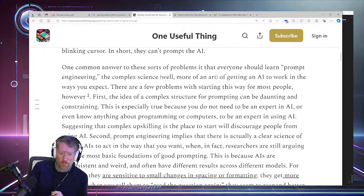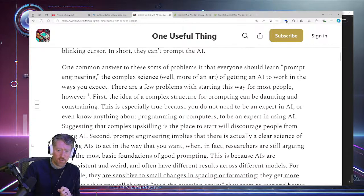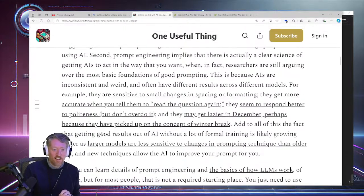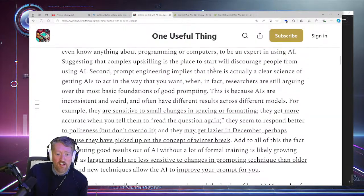Oh, suggesting that complex upskilling is the place to start will discourage people from using AI. Second, prompt engineering implies that there's an actual clear science of getting AI to act in the way you want, when in fact researchers are still arguing over the most basic foundation of good prompting. This is because AIs are inconsistent and weird, and often have different results across different models, which I already showed you a minute ago.